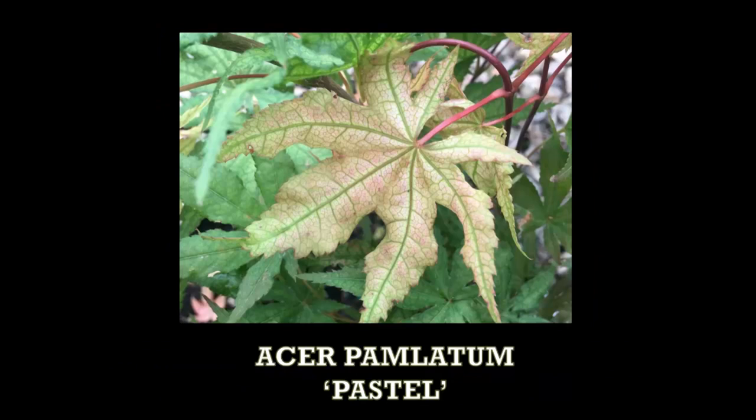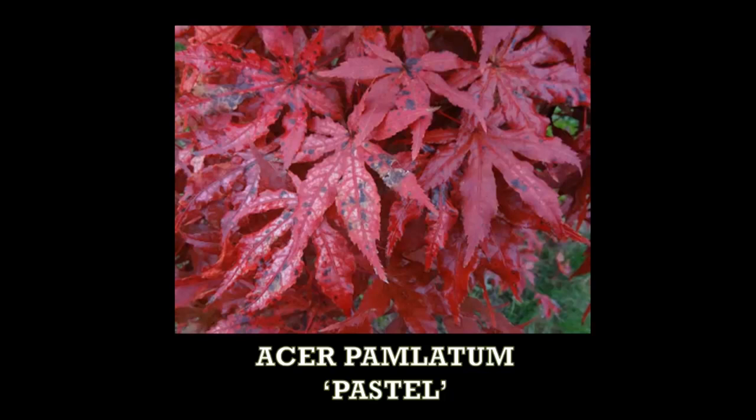So this is an Asian pomatum pastel. This one has a pink pastel color to it, and it's very pastel throughout the season as well. It just keeps putting on soft pinks, whites to yellows as it matures. And it's again one of those ghost-type series plants, in that lineage. That photo's not coming through as well there, but it has that reticulated variegation with some red fall color on.